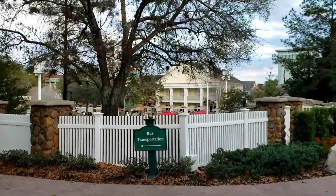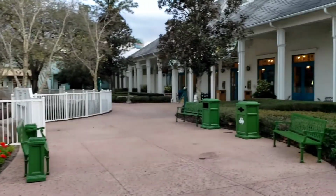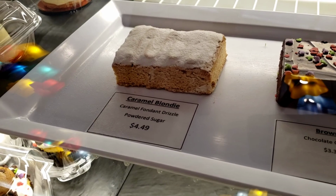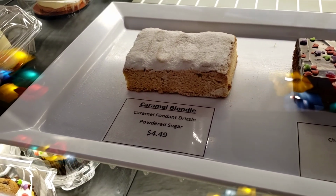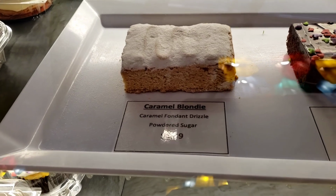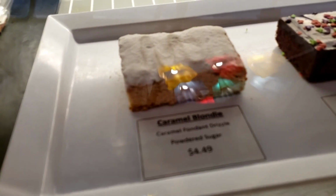All right, made it to Saratoga Springs, and I think Artist Palette is, there it is, right there. Okay, perfect. Now, this is what I came here for, I think. The Caramel Blondie. It's supposed to be a new item, but not really sure about that. Either way, I'm here, so I'm gonna get it. But I'm not gonna eat it here. This is definitely for later.